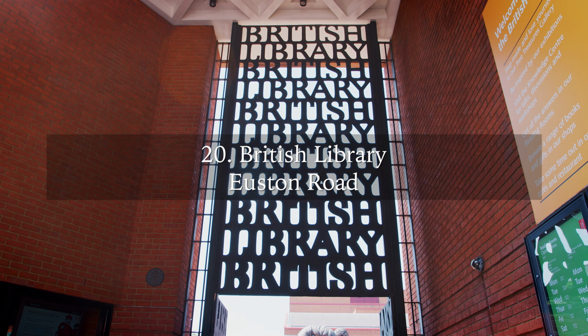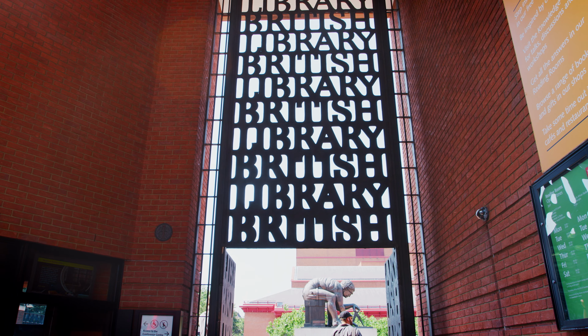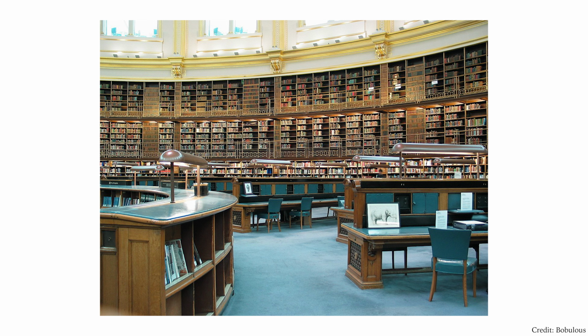And finally, on our top 20 list of things to do for free in London, you can check out the British Library. It is one of the world's largest libraries, and there's no membership needed. It contains an estimated 170 to 200 million items.